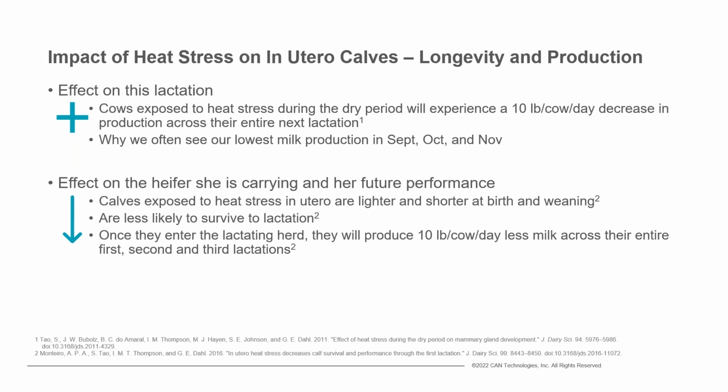So for really any of the dairy cattle, like I said, even though Jerseys are pretty in tune to the heat, and it doesn't bother them quite as much, we see these benefits by really taking care of these dry cows and lactating cows from a heat stress abatement, no matter what the breed.